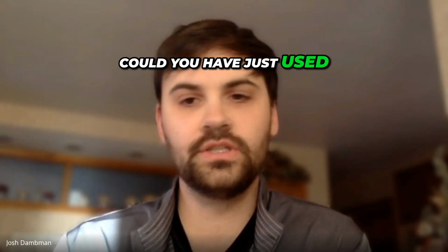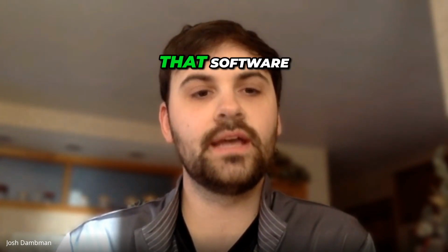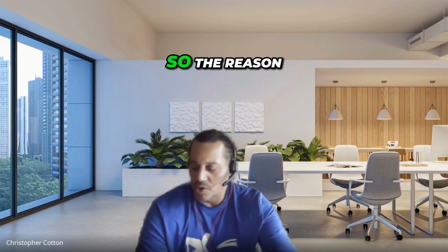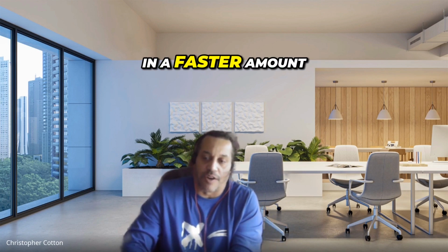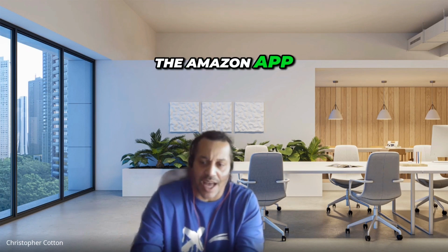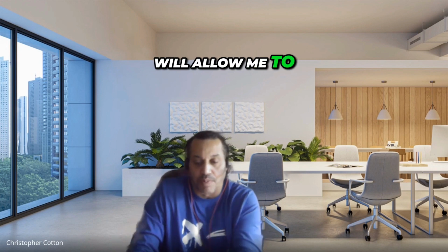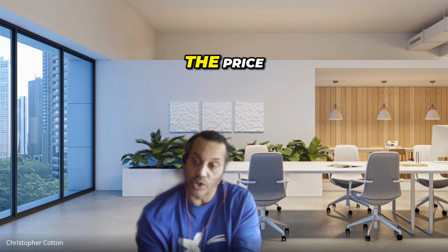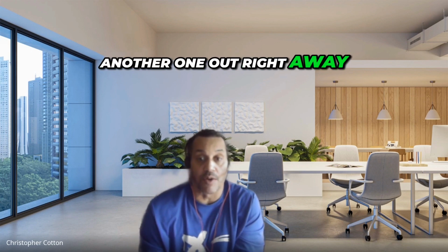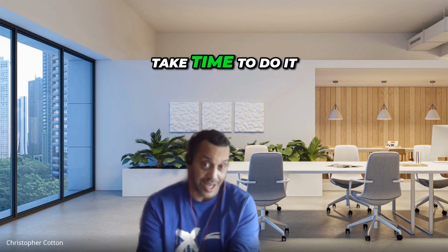Gotcha. Could you have just used the Amazon app if you really wanted to? It's just that software just made it easier. Yeah. So the reason I used the scanner was because I could get to more books in a faster amount of time, as opposed to using the Amazon app, or even at the time I had just heard about Inventory Lab. So the scanner will allow me to pull a book out, scan it, and it would tell me if it's used, the price, if it was viable, and then I could just pull another one out right away. So I could get through 100 books in 5 minutes, as opposed to taking the Amazon scanner and having to take time to do it.